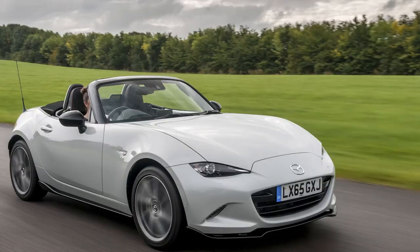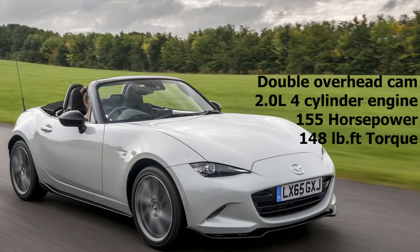So the MX-5 comes in three models. So we'll have Sport, Club, and then Grand Touring. So Sport is just a standard Miata. It comes with a double overhead cam engine. So what that means, it's just two camshafts, one for intake and then one for exhaust, right? It's a 2-liter four-cylinder, 150 horsepower, 148 foot-pounds of torque car.